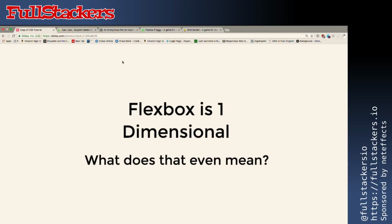Okay, so Flexbox is one-dimensional. What does that even mean? When I first heard that, I was super confused because if it's one-dimensional, that means it's just a point, right? But I like describing why Flexbox is one-dimensional by showing you what it can't do. There's a lot of things that Flexbox can't do that CSS Grid can do, and that's because it's two-dimensional. So we're going to get started on that.